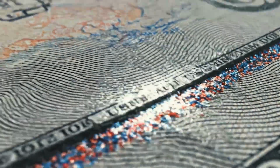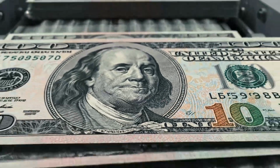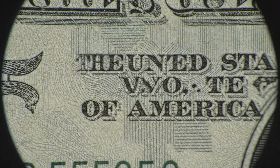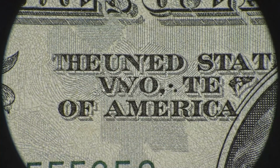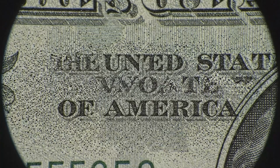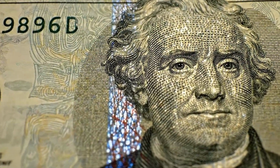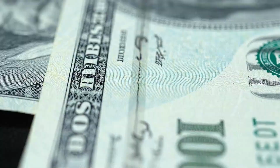By the time a bill looks finished, it's already layered with features most people never see. Microprinting. Words so small they vanish to the naked eye. On real bills, the letters stay sharp. On counterfeits, they dissolve. Watermarks. Ghostly portraits embedded in the paper itself, visible only when held to light. Security threads, aligned perfectly, glowing the right color under UV.